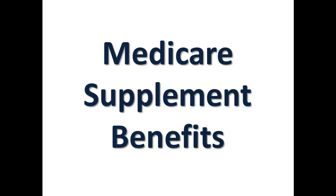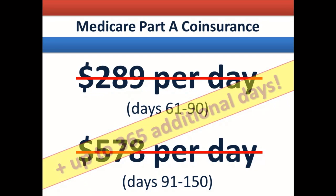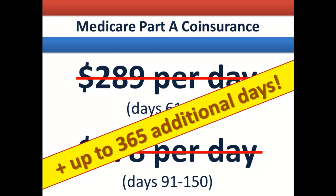So let's take a look at the benefits as described by Medicare, starting with your Medicare Part A coinsurance. All Medicare supplements offer this benefit. It covers the very expensive daily hospital co-pays that you begin accruing after your 60th day in the hospital, and even pays for up to 365 additional days of hospital coverage after Medicare has stopped paying.